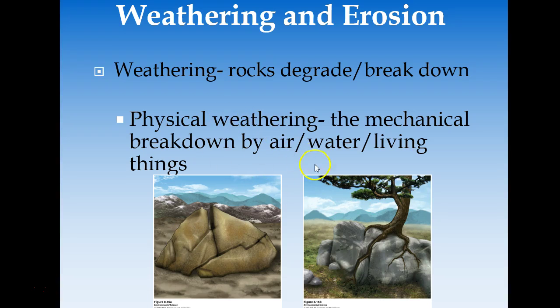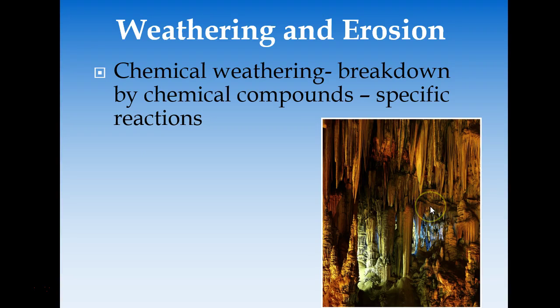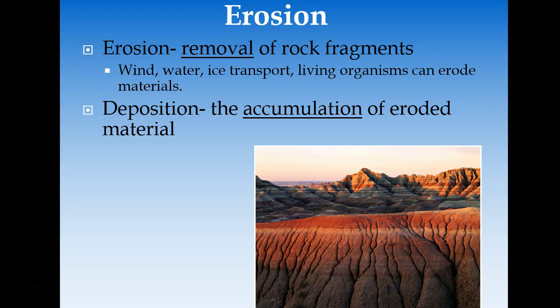So physical weathering occurs when you have air, water, or living things like the tree here physically breaking rocks into smaller pieces. Chemical weathering can occur when you have the breakdown by certain chemical compounds, so acidification, things like that, can cause rocks to break apart basically by infiltrating a larger rock and cracking it, lowering its structural integrity. Now, erosion is when those broken rock fragments are removed. So that's the difference between weathering and erosion.